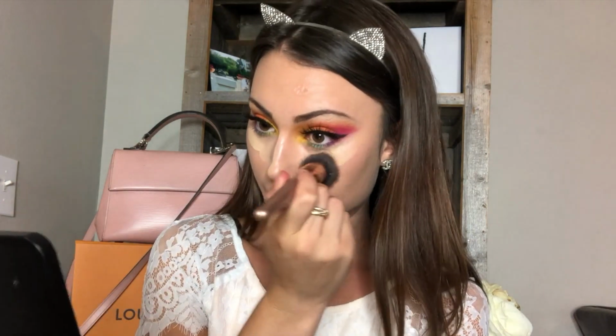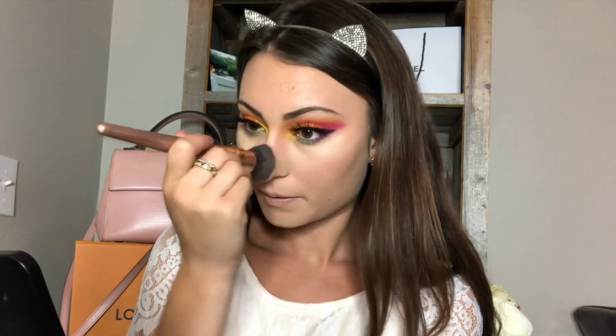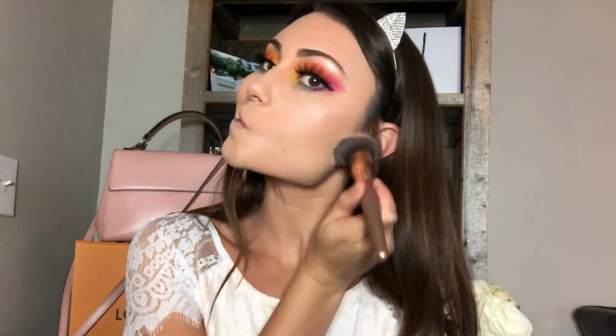I lost my other foundation brush that I was just using. Found it. Okay, found it. I'm gonna stick with this brush just because this one is easier. It's more dense. I'm gonna take what's left over and just do your cheeks. And now we're gonna take this brush that I thought I lost and blend it all the way in, just a little bit better. And again, I just like to pat.